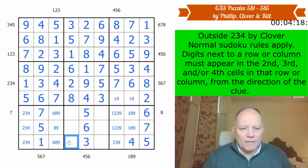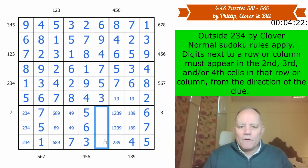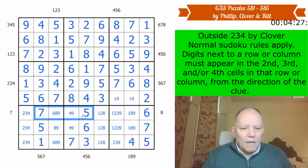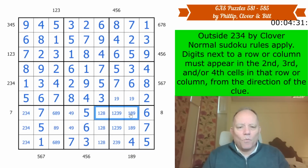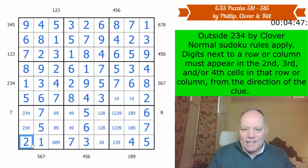4, 7, 9 as a triple here. I can do the 7. Still got that clue on the left to do. Oh no, I've done it. Oh, the clue on the right. I've got to put an 8 in one of those places. So that's not an 8. That's not as helpful this side. One of those is an 8. Oh, come on, Mark. It must be something. That's a 2 now.